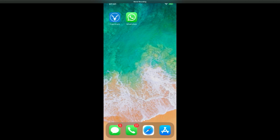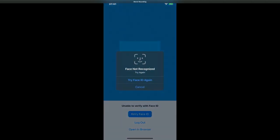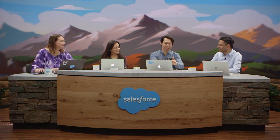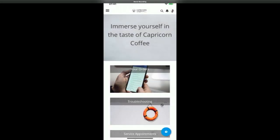Something that's new in Spring 20 is Face ID login. Oh, look at that. It's not working. I'm not sure if you can see this right now, but Lauren Boyle is trying to log in. But right now, the camera is focused on my colleague here, Venkat. Venkat does not look like Lauren, and so this is not working. But hopefully, let's see if this works, because I look a little bit more like Lauren. Let's try this. All right, there we are. So that's biometric Face ID login in action.